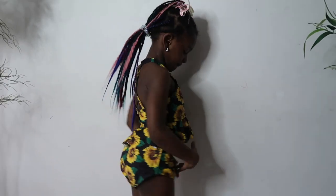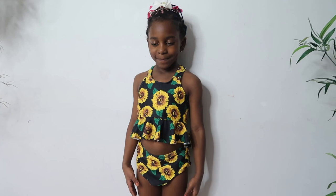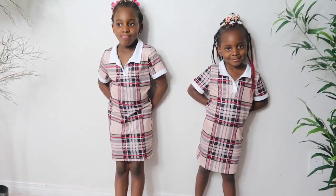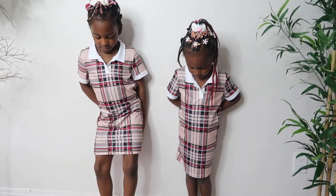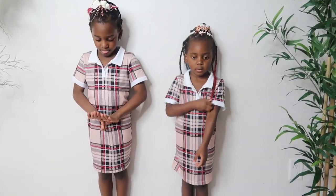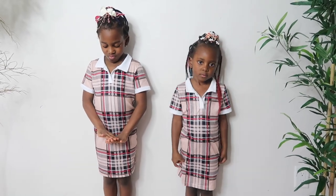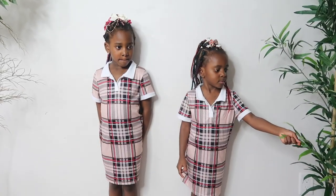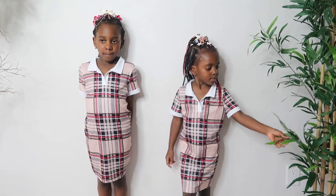Can I see the front, Mama? There. So yes, guys, that is it for this one. Guys, this is the cutest, right? I just love this one. This one is giving me a Burberry vibe. The material is super stretchy. For this outfit, I paid $6.99 each. And I also got one for myself. The reason I love this site is they do have a lot of Mommy and Me outfits, or outfits for the family. And I got one for myself, and for mine I paid $8.99.